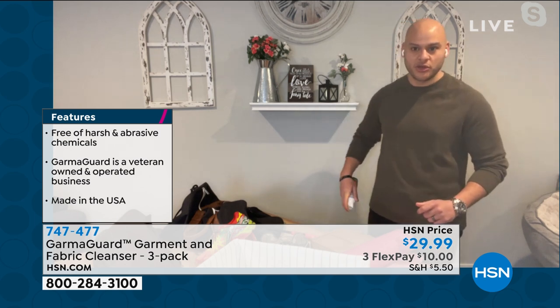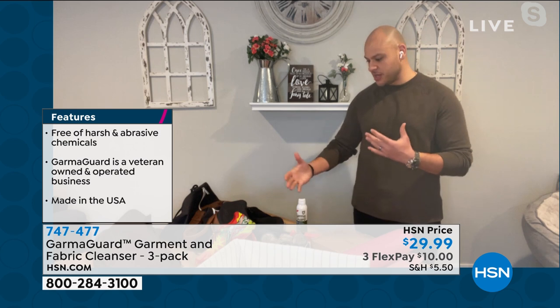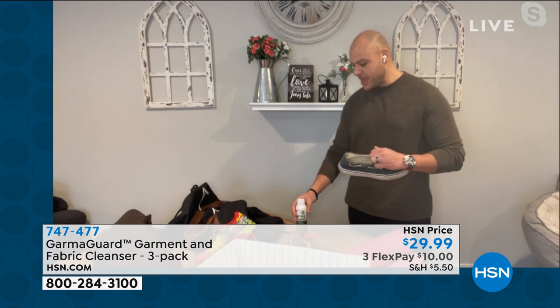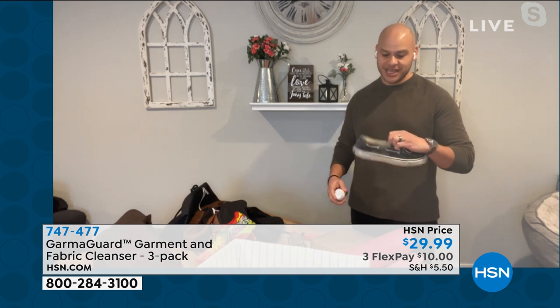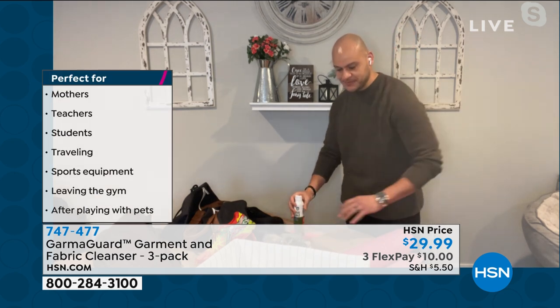You're spraying it right on your clothes, and it can be used on so many different things. Just a couple of examples up here: shoes like this, right? We wear these shoes, boat shoes, beach shoes, without socks. And guess what? They get really, really stinky. Spray some Garma Guard on there, freshen them up. Works like a charm.